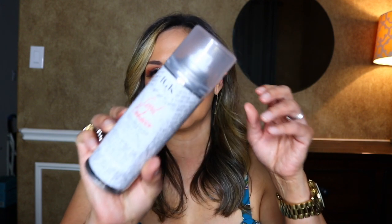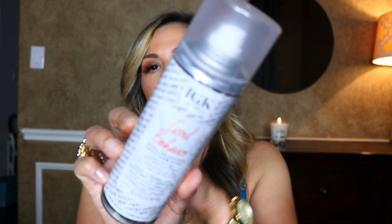Another one that I bought from IGK is this Good Behavior Spirulina Protein Smoothing Spray. It's a keratin light treatment in a can, and this is what it looks like. This stuff here is supposed to be used on damp hair. You're supposed to section your hair off, spray each section, and then blow dry it out. And it's a heat protectant. So hopefully this will be really good for my hair.